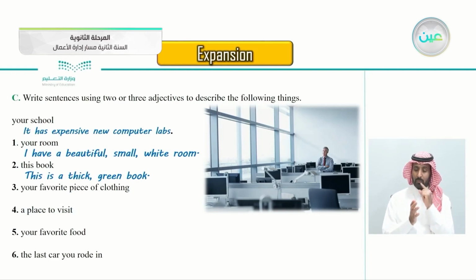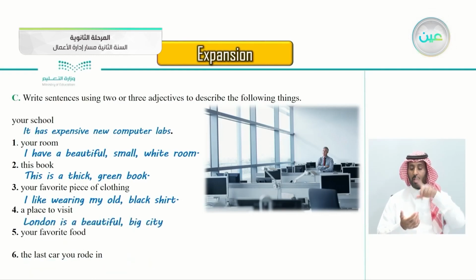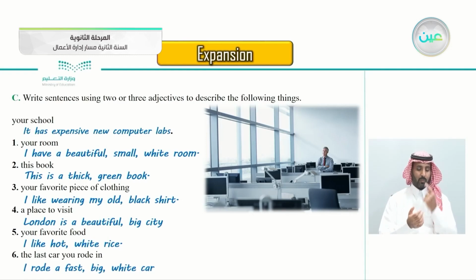What about number 3? Your favorite piece of clothing, your favorite shirt or your favorite jacket, piece of clothing. So I've written here, I like wearing my old black shirt. My old black shirt. Number 4, a place to visit. I've written London is a beautiful big city. A beautiful big city. Number 5, your favorite food. So describe your favorite food using more than one adjective and remember the order. For example, I have written, I like hot white rice. Number 6, the last car you rode in. For example, I have written, I rode a fast, big, white car. Fast is opinion. Big, it's a size. White is a color. And the word car.